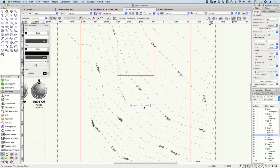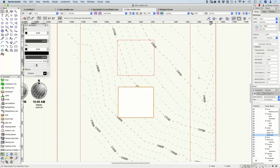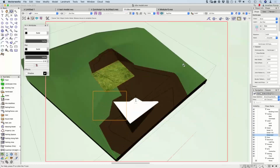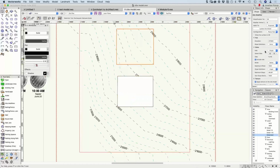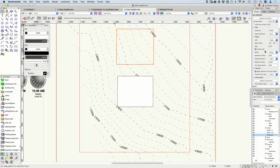Let's put in a hardscape. So that's my hardscape. Let's just send that to the surface. So let's have a look. So there it is, it's on the surface. And that can also be a site modifier as it was in the past. But one of the new techniques is the ability with site modifiers to add a profile.